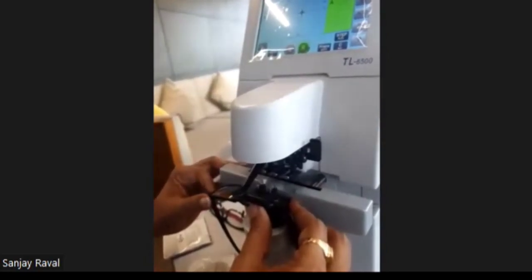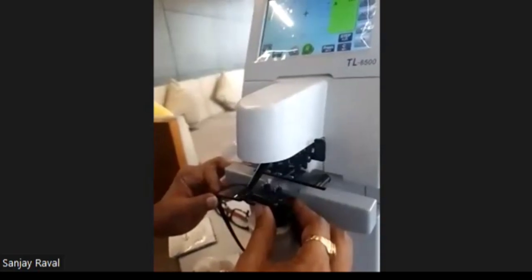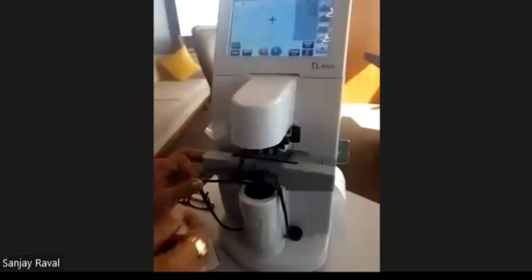See, as far as the monofocal is concerned, you need not hold this thing every time, because at the center you are going to get your power. It is 1.25 plus.